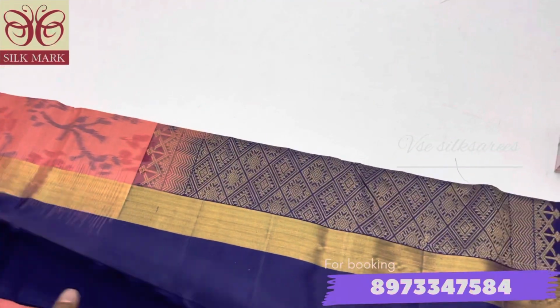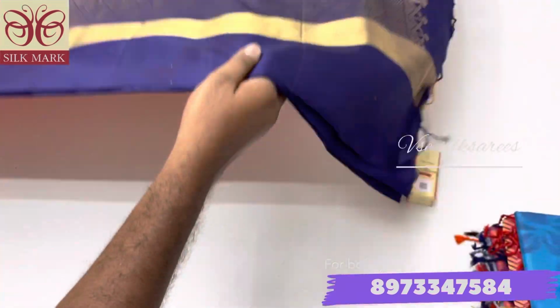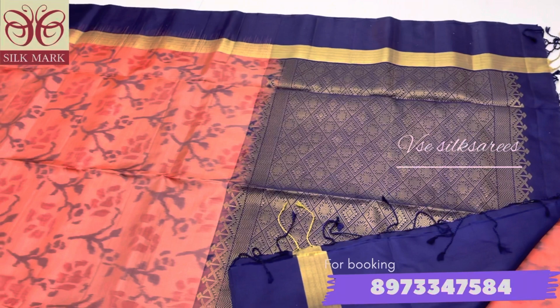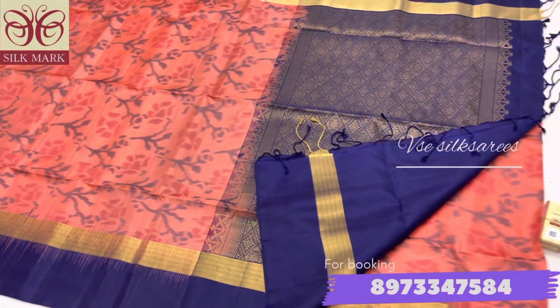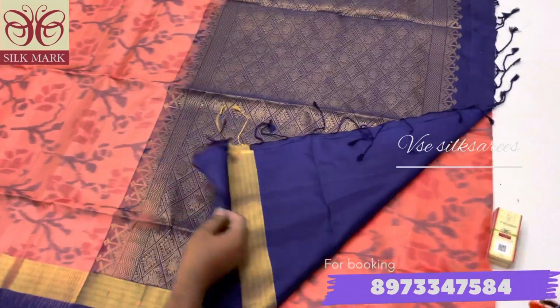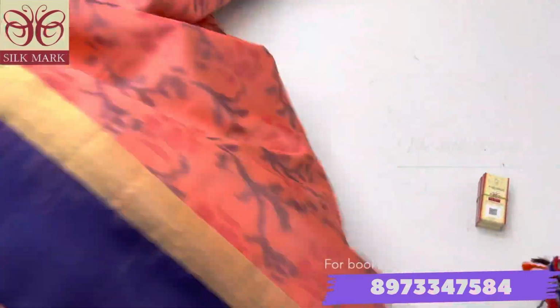And next is a peach with navy blue combination. All pallu work is done in a rich gold jari, and you'll get a contrast blouse, and all over the saree you have an IKKAT pattern with a dye contrast border on both sides.